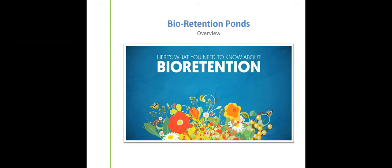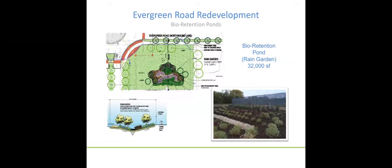Then the last thing I'm going to be talking about, and I'll be doing this quickly, is the bioretention pond. This video is out of Canada, and it speaks so beautifully about what a bioretention is. And if this one goes a little long, I'll also stop it. But I think we'll be wrapping it up with this pretty quickly. Oops, let's try that again.